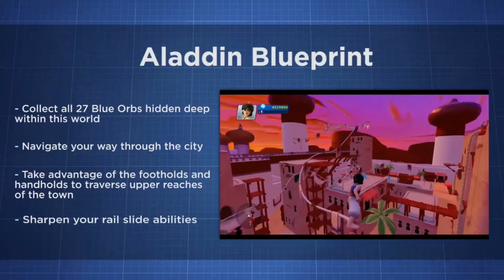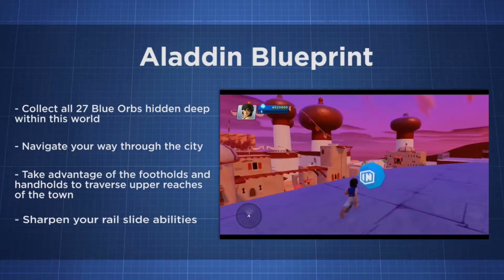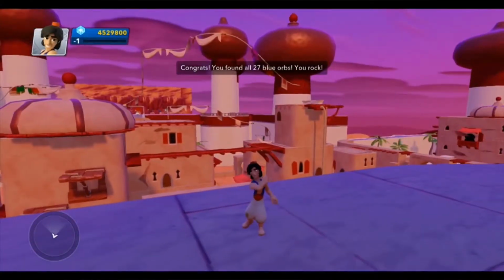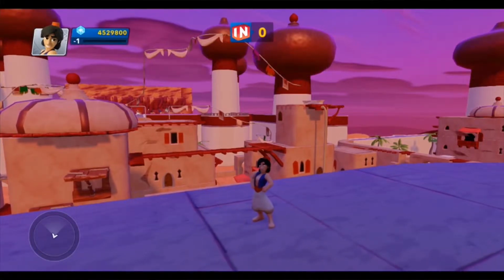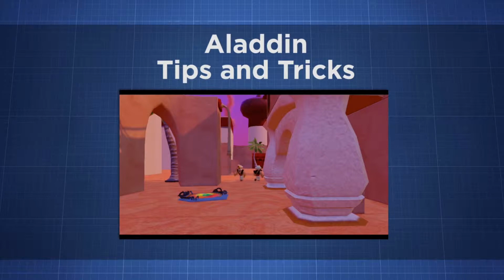If you are sharp enough to make sense of Agrabah's tangled system of clotheslines, you might just stand a chance. If you have what it takes, all 27 orbs and victory will be yours. Good luck!